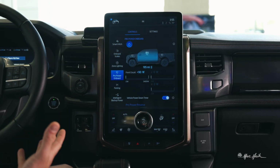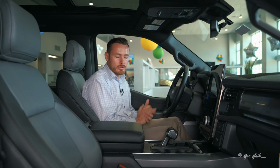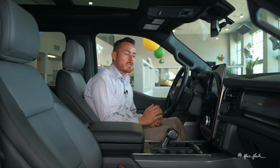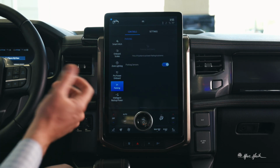So this is a quick view of your Power OnBoard. It will show you the usage per which section you're using. And of course you have 9.6 on this particular vehicle, which is a lot of power. It's a lot of power.